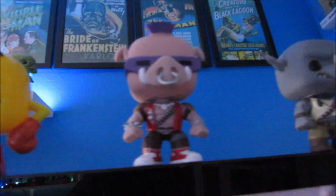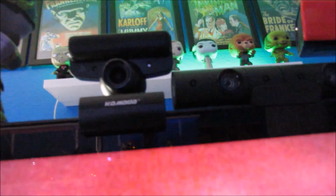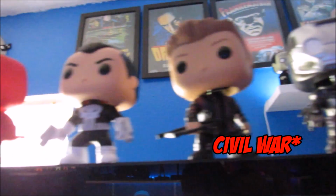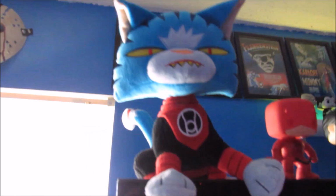This is where I have all my other Funko Pops. We've got a Foot Soldier. Well, that's just a little Deadpool I got at the theater. Rocksteady, Bebop, Pac-Man. Xbox 360 Connect, which is an absolute waste of money and garbage. Got the PlayStation Move camera, which is required for VR. Another PlayStation Move camera for PS3 for the Move. We've got Thanos, Crossbones from Age of Ultron, War Machine, Hawkeye, Punisher, Daredevil, and Dexstar, the Red Lantern Cat.